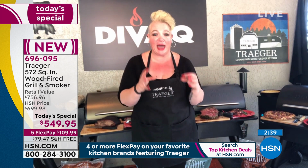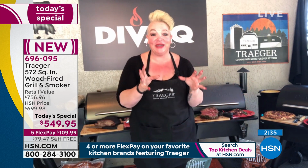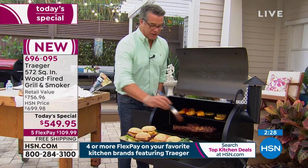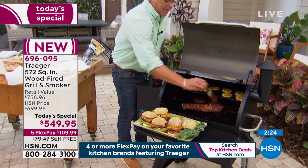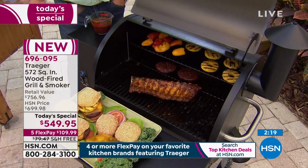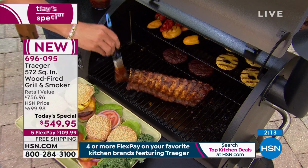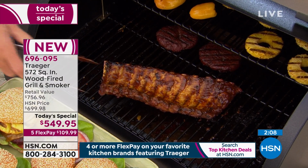We turn people into backyard rock stars all the time with Traeger grills because they can't believe how easy it is. It's hard to make a mistake because, first of all, you have all the instructions. You're going to figure out how to use it very quickly. But because you're cooking and smoking, and usually not at super high temperatures, you're not going to burn anything. You're going to learn very quickly how long things take. All the information is there for you, but you'll find out how simple it is to use your Traeger grill from using it.